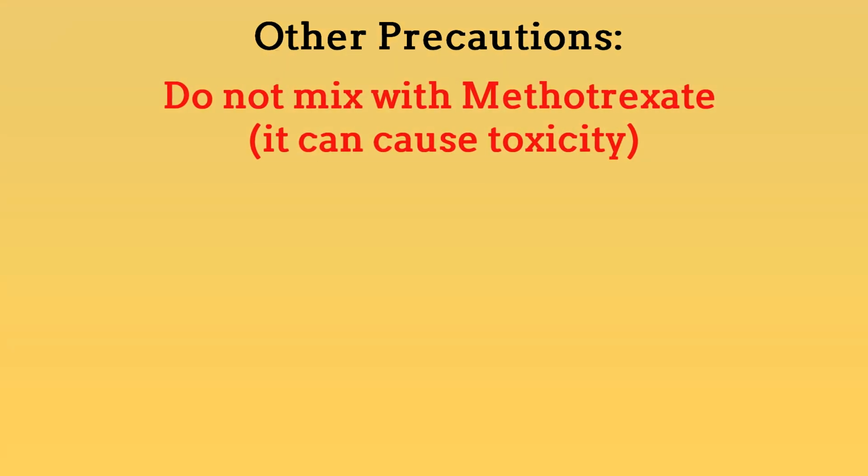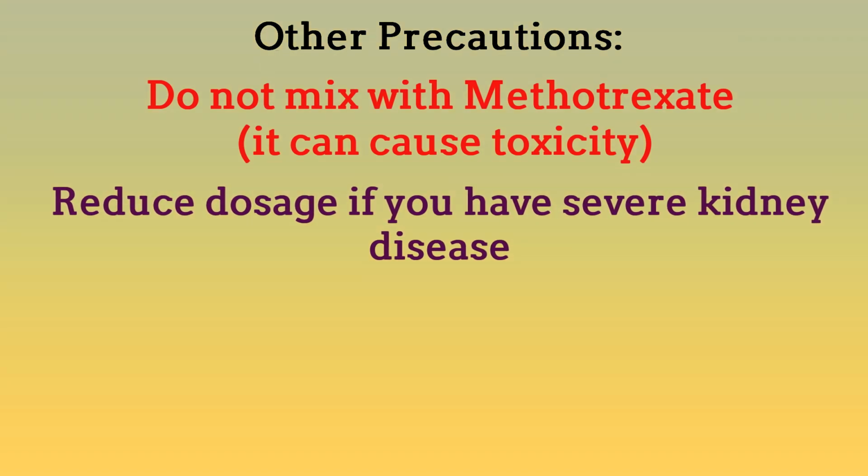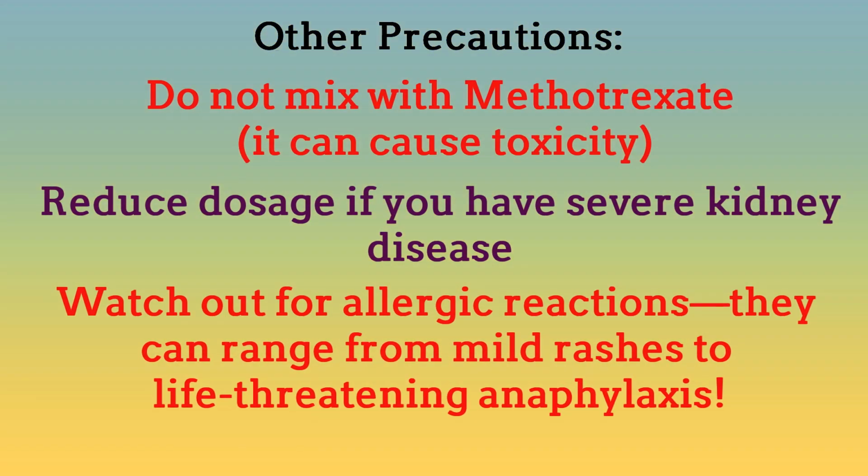Other precautions. Do not mix with methotrexate. It can cause toxicity. Reduce dosage if you have severe kidney disease. Watch out for allergic reactions. They can range from mild rashes to life-threatening anaphylaxis.